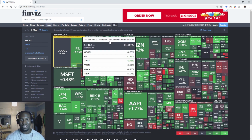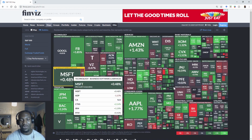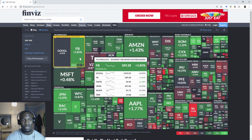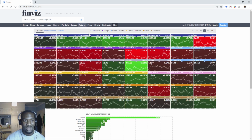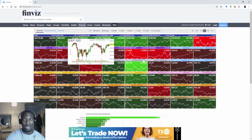Now today has been a great day on the markets. Greens all around: technology, services, basic materials, healthcare. The market was really up, and if you look at the futures as well, even at the indices level, if all the stocks are up, then obviously the futures will be up. Dow Jones, S&P, Nasdaq, Russell, everything was up. All of the indices were up and all the equities were up.